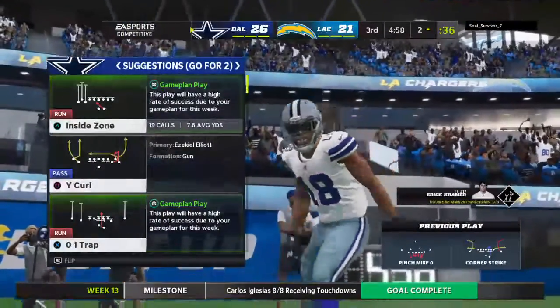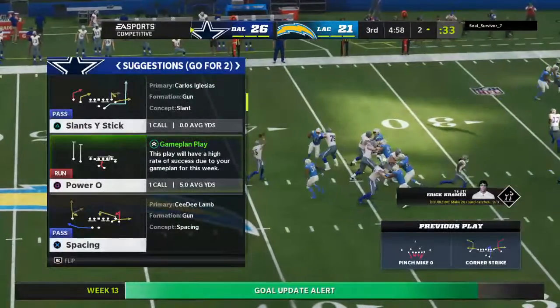Touchdown number 8 on the year. And the Cowboys have taken the lead.